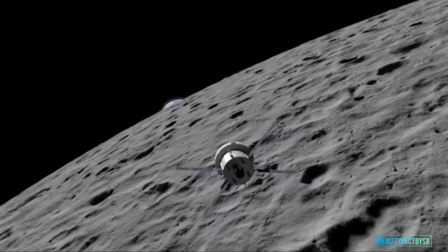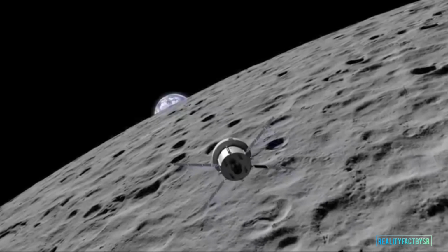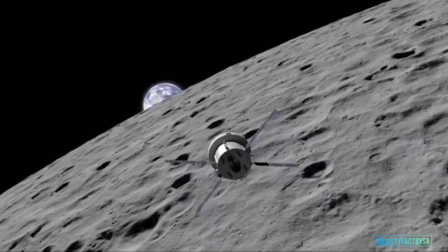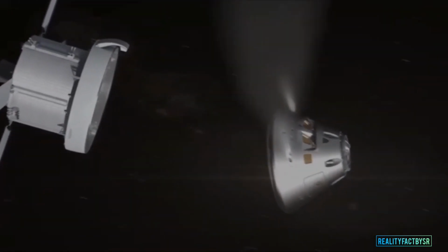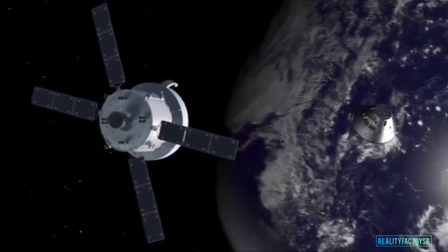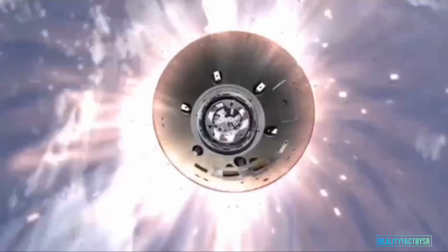Then, Orion will fly about 60 miles above the lunar surface, using the Moon's gravity and engines on the service module to enter a lunar orbit. After about a month and a total distance of over 1 million miles, Orion will return home, faster and hotter than any spacecraft has before.